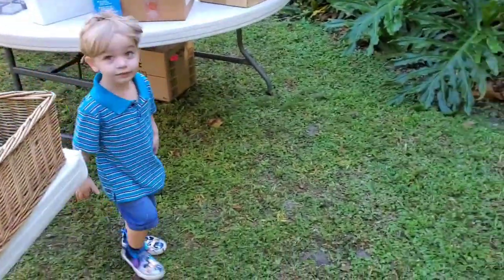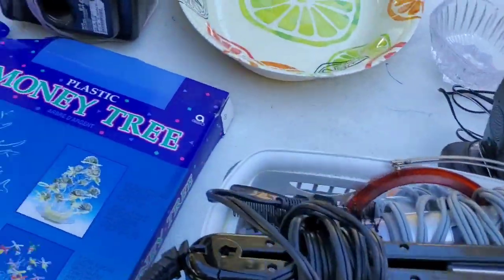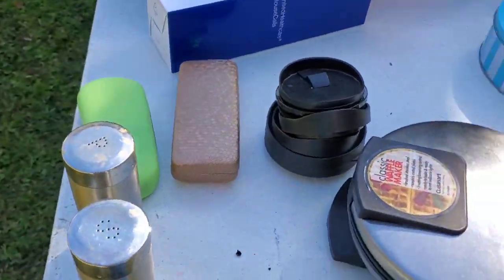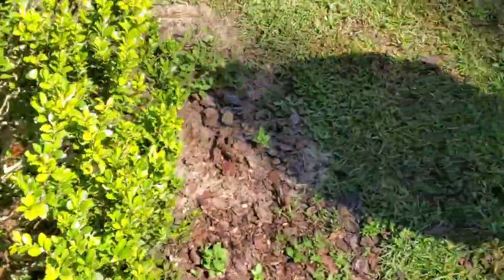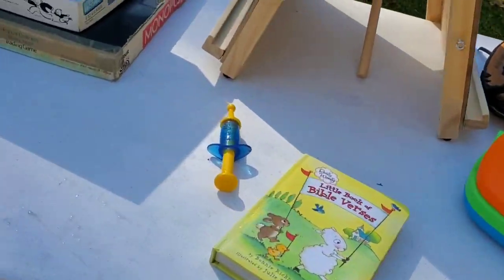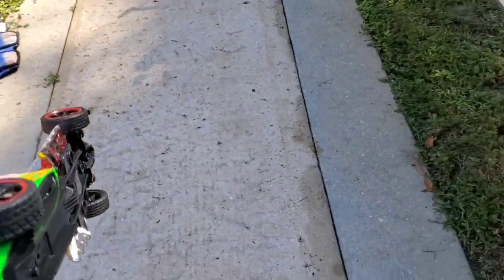Dalton, don't run into her. Say hi. You want to look at some more toys? Classic money tree. I need a real money tree. You got some energy this morning. You can run around in circles. You let him run it off. Come on, let's see if you see any more toys. Come look in this bin. Dalton, come look at the toys. Did you put this back? Put it back, Dalton. He had it in the pile and then he put it back.